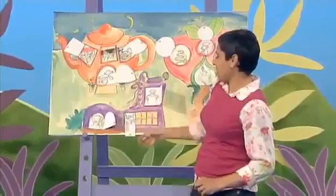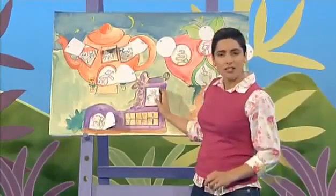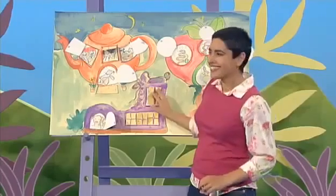We're going to be seeing the Play School windows now. I wonder which window it'll be. It's not the diamond window or the round window. Maybe the arched window? No. It's the square window today.